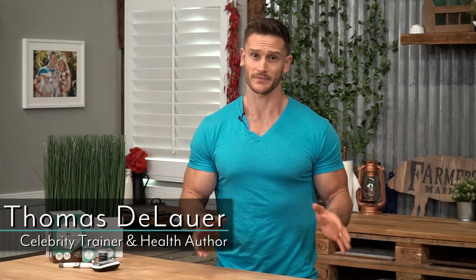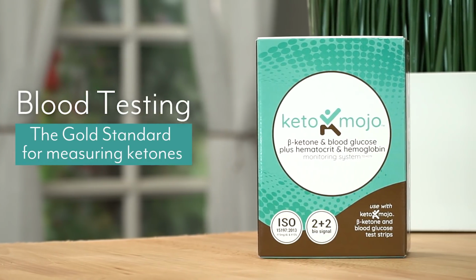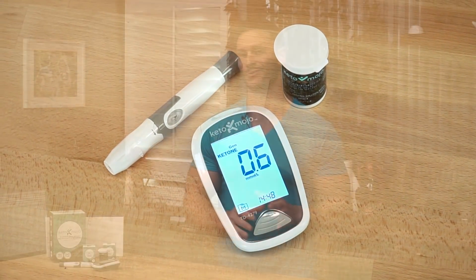With so many options to test your blood ketone levels, sometimes it's easy to get analysis paralysis with what the right one to really utilize is. I'm DeLauer with Keto-Mojo, and today I want to help you understand why blood testing is really the gold standard when it comes down to testing your ketone levels. Now, I'm not throwing all of the other ones under the bus, but I want to help you understand what is truly going on when we're measuring our ketones using these different vehicles.